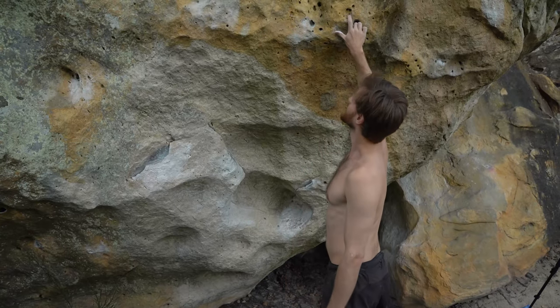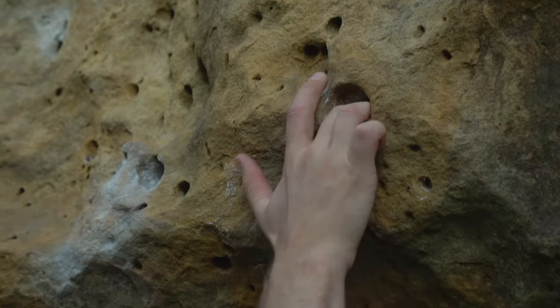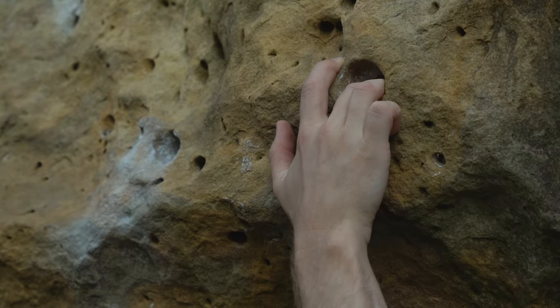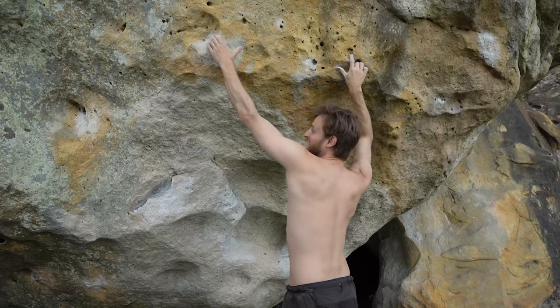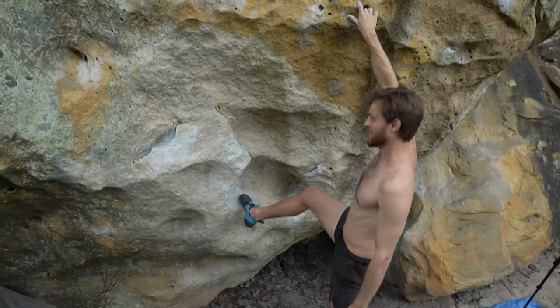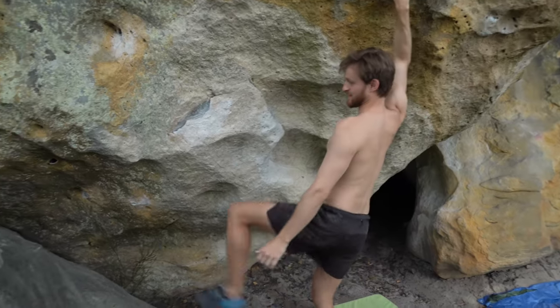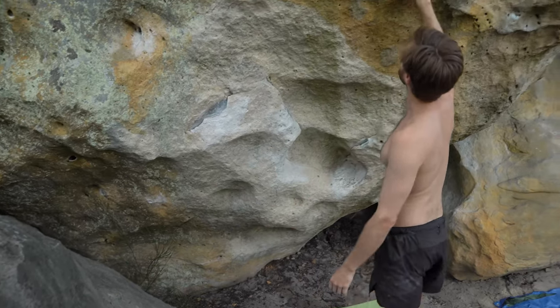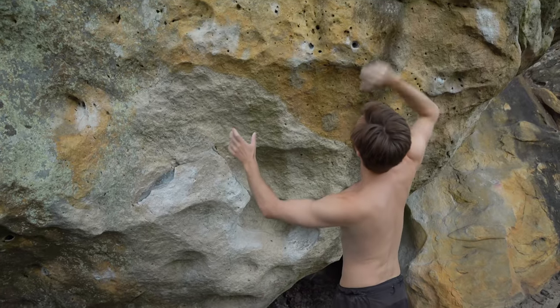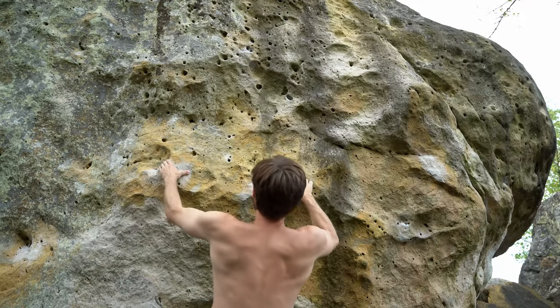The beta I'm trying is a right hand in this kind of double finger pocket, and then a pinch slash half crimp thing. Then a right foot here, a left foot pushes out that way on this nothing thing. And then you send the right hand to the pocket right there.